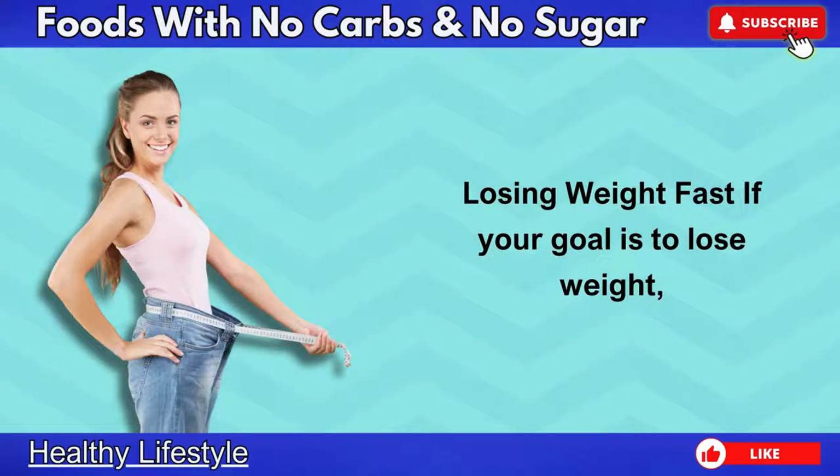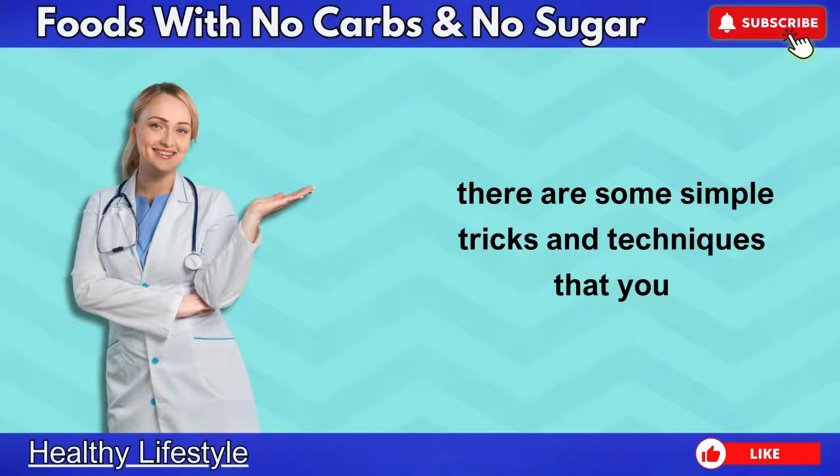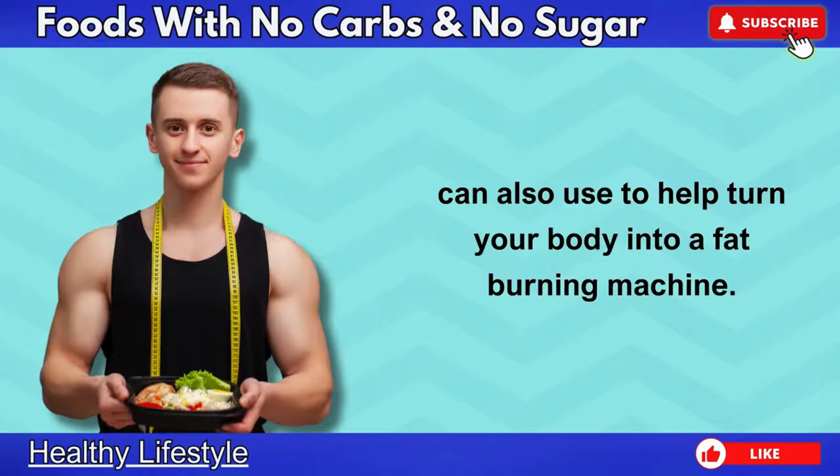Losing weight fast. If your goal is to lose weight, there are some simple tricks and techniques that you can also use to help turn your body into a fat-burning machine.